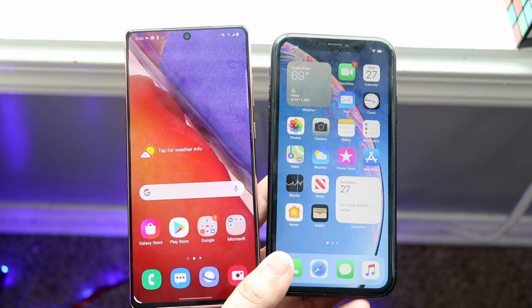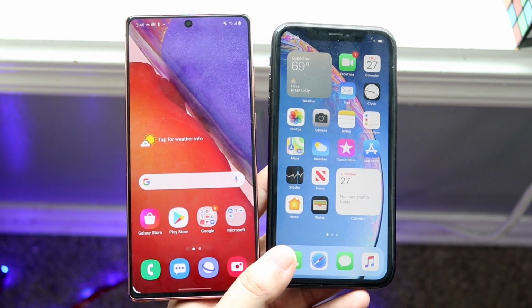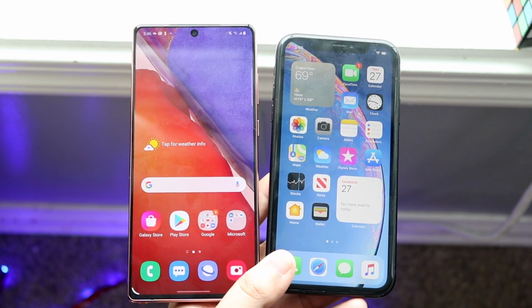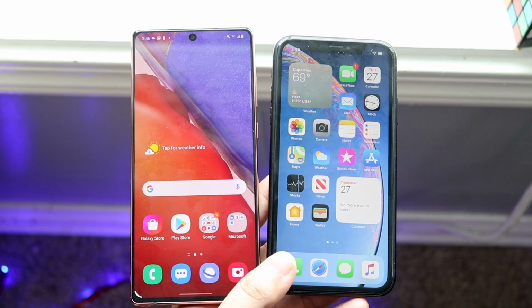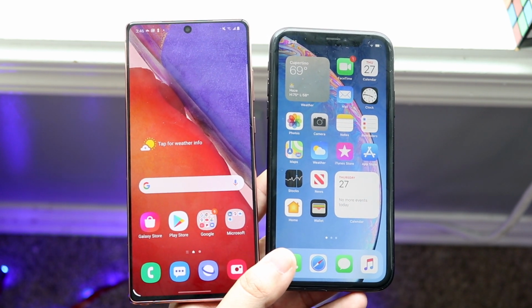The Note 20 is the newest one, and what I can tell you is there's a lot of pros and cons for both, and there might be some advantages for the iPhone XR, there's going to be some advantages for the Note 20. Now I can tell you, if you own the XR, just keep it. There's no point in upgrading to the Note 20. You should save your money.